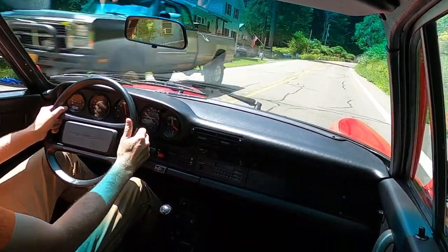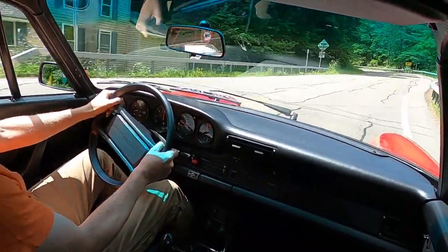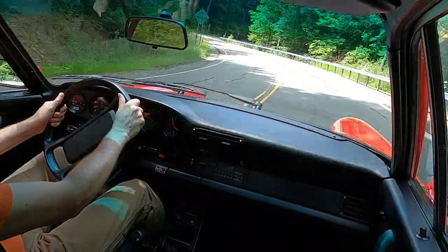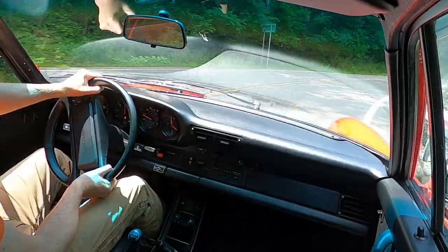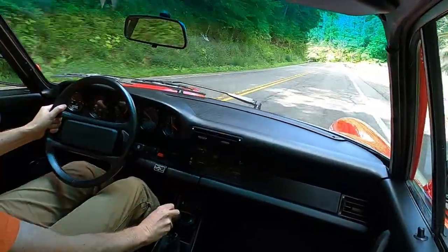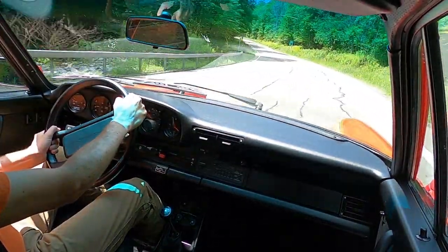About the G50 transmission in this car. My first 911 that I had for several years, some years ago, was an 84 with the 915 transmission, and it was just so imprecise. It was really like stirring a witch's cauldron or something. This is just a completely different animal with this transmission.